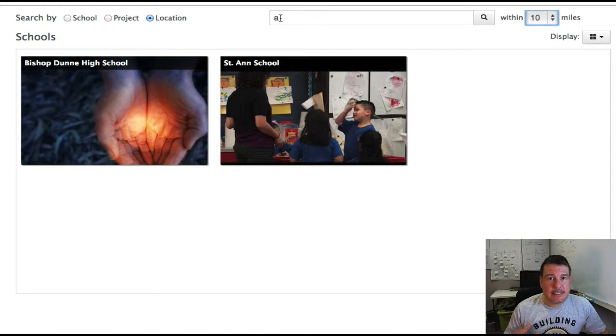They can also put any address in here, address or zip code, and we use the Google Maps API to bring back the closest searches for them. So as you can see here, it's already bringing back a couple of the schools that they have live on our system, and as they embed this into their system starting in August, they'll be able to search and have their users search on all the schools, the campaigns, whatever they want to do.